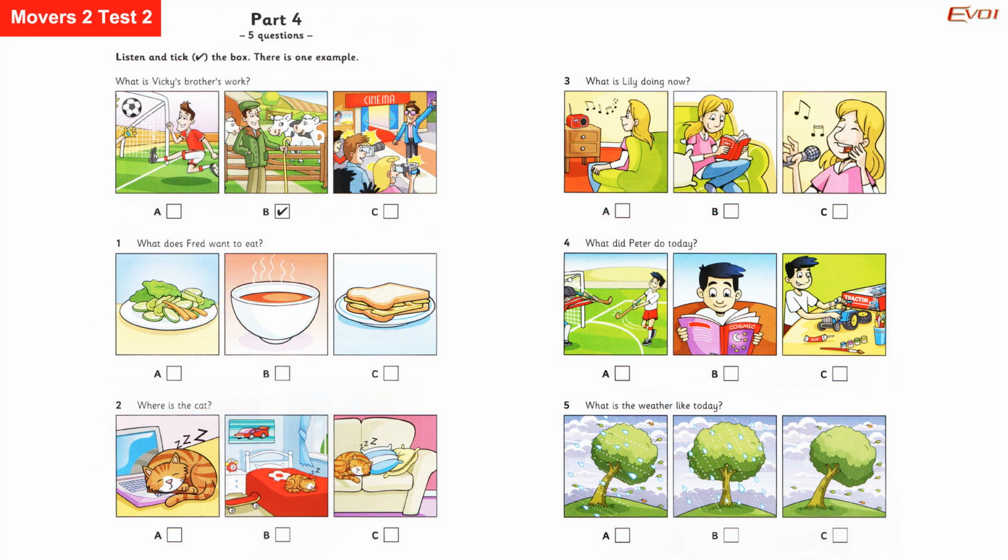4. What did Peter do today? Did you have a good day at school, Peter? Yes, Dad. I scored a goal when we played hockey. Well done. And what's this? It's my model tractor. We made them yesterday. It's great. And is this your book about the moon and the stars? Yes. I've got to read it for Friday. I can start tomorrow.